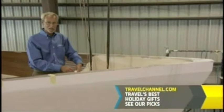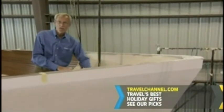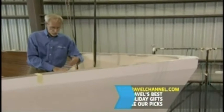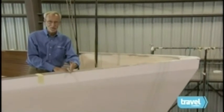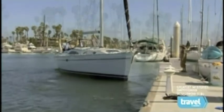What this bulkhead does is, in the event of a collision or damage to the bow, it prevents any water from entering the boat. You could literally saw off this boat just forward of the collision bulkhead, and it would stay watertight. Voted 2010's Boat of the Year.